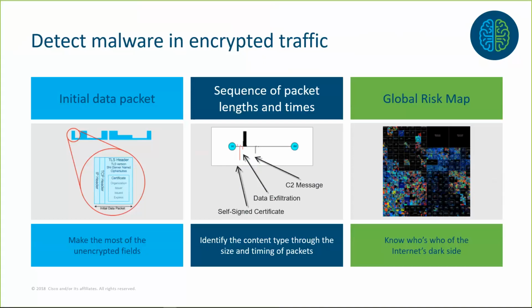Is this something that looks like user traffic, or is it something that looks like machine traffic or bad traffic? Command and control, for instance, data exfiltration. Use of self-signed certificates, not something we typically see on internet traffic. And then finally, we have this global risk map. That was where we took that multi-layer machine learning against all those data elements and more and made that global risk map. It maintains very broad behavioral statistics about the servers on the internet.